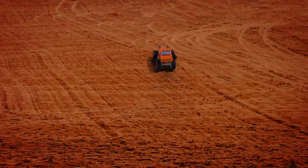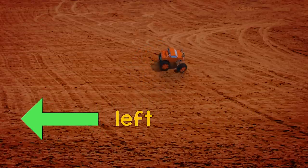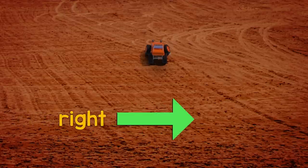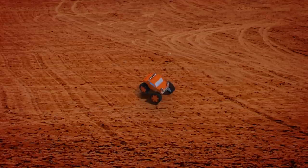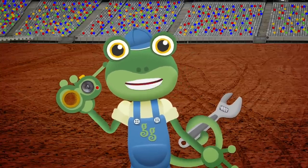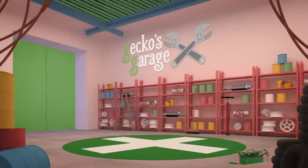Oh dear. Now try turning left. Oh dear, oh dear. Now try turning right. Oh dear, oh dear, oh dear. That's not good. I think we need to get you to the garage right away. Hello, Tilly? Please, can you come over to the stadium right away? Max needs your help.